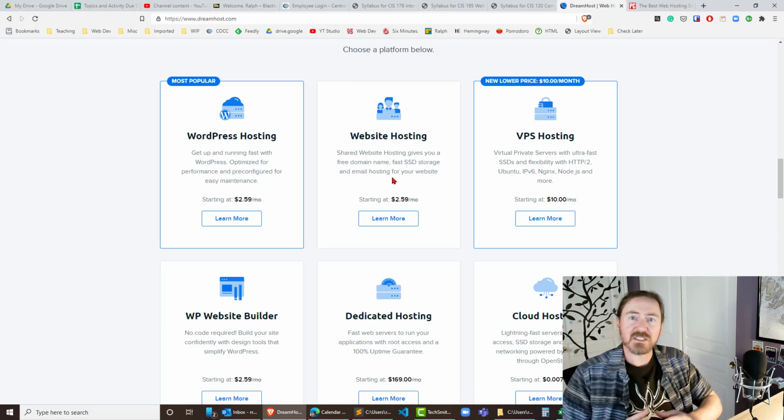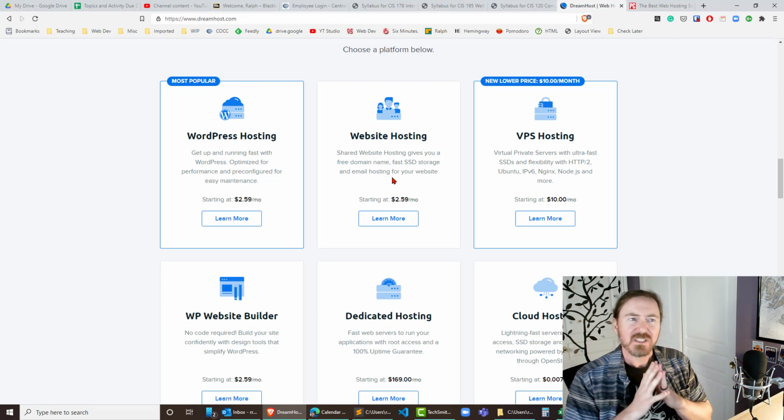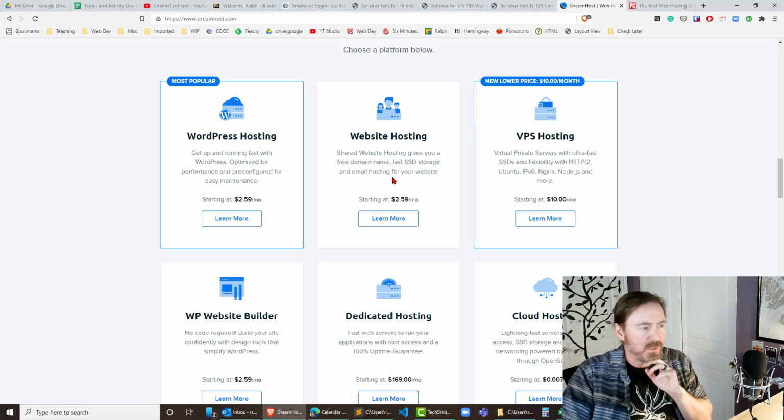And the web host is the server space where you're going to store your web page so that it has 24/7 access and people can go to your website online. So you need to have a web host in order to have a place to house your web page.